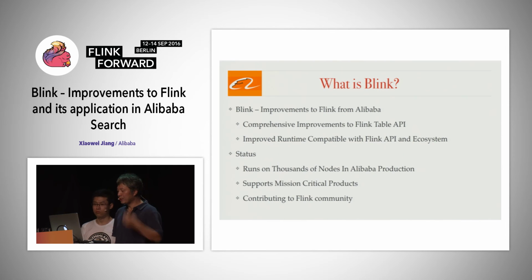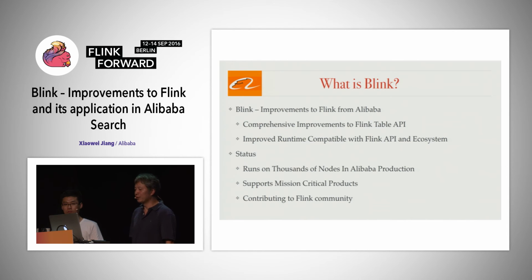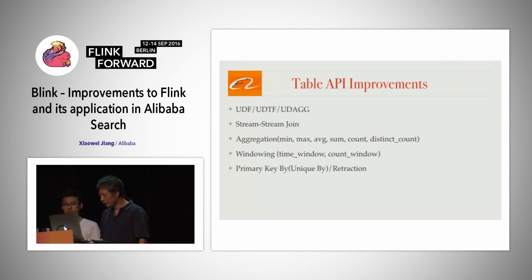Currently, this Flink is in production, running on a few clusters. Each cluster has over 1,000 machines. And it supports mission-critical jobs like search and recommendation. And we are doing some experiments with advertisement. We are also working with data Artisans and the Flink community to contribute some of our work back to Flink. So I'm going to briefly go over some of the changes we made in the table API.